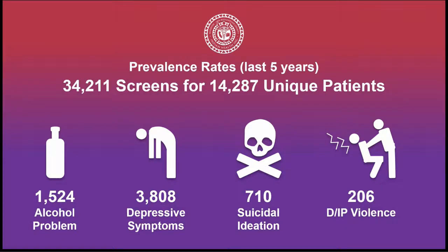So the data that I'm showing you for the last 5 years is not reflective of universal screening electronically across all 7 health centers. It's actually reflective of our gradual startup. But I wanted to share with you the numbers so you can kind of see what we see.